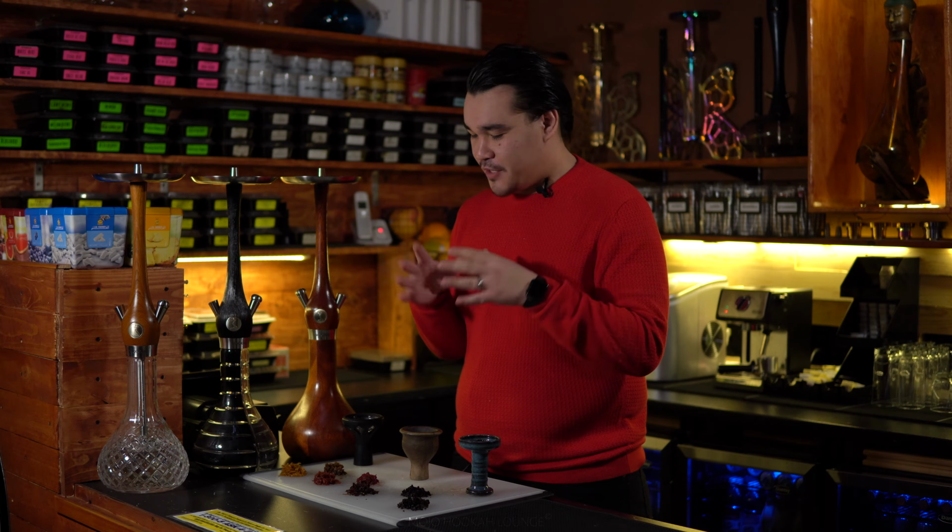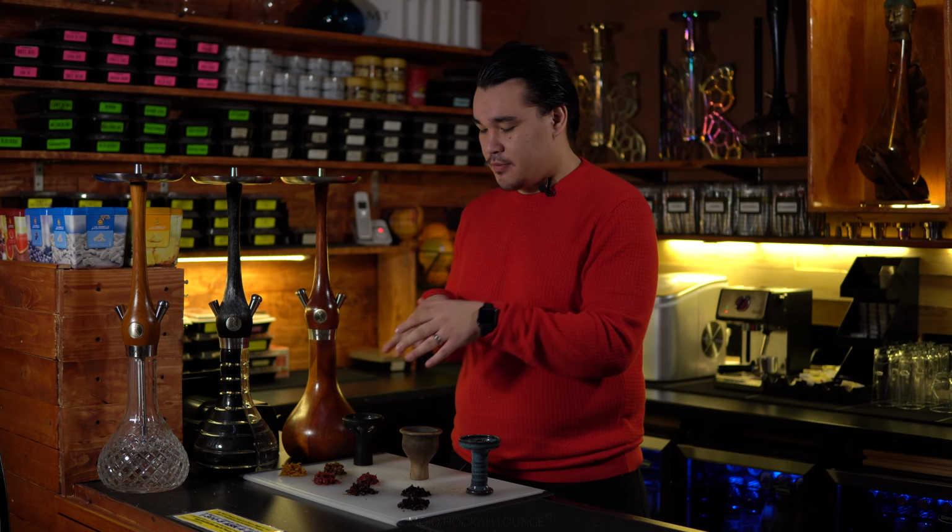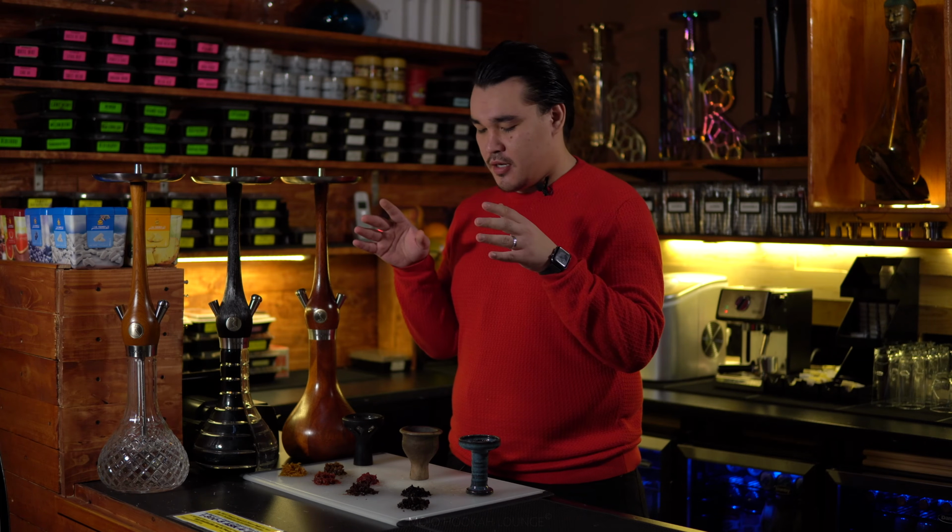So that's it for the descriptions of the tobacco. We'll mix and match them and put it in 3 heads. Then we'll start smoking it, and I'll basically describe to you the experience of each of the tobacco.